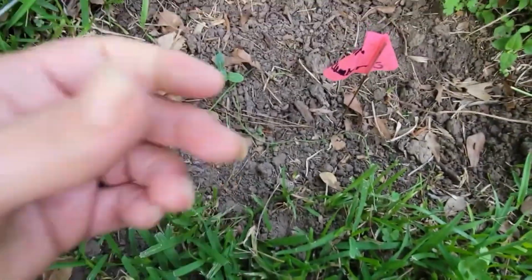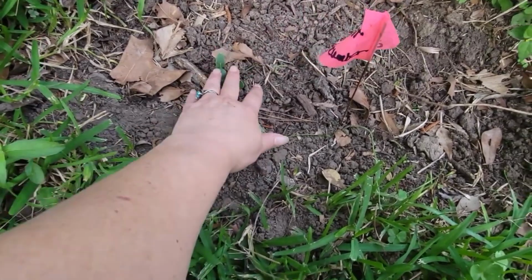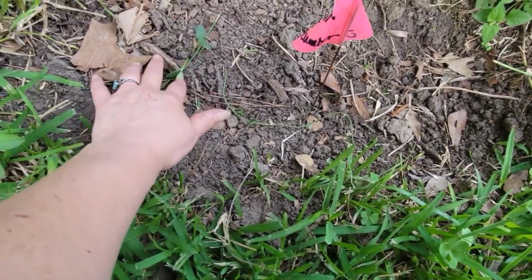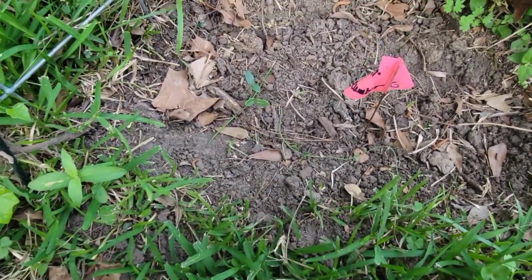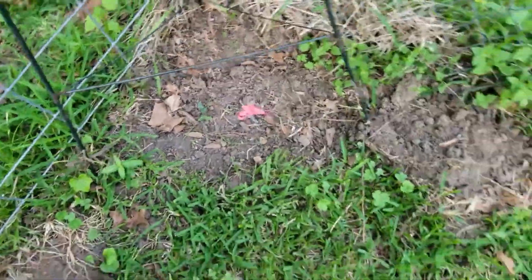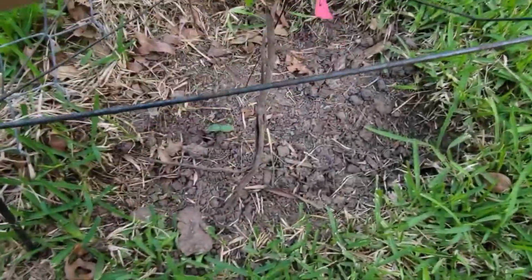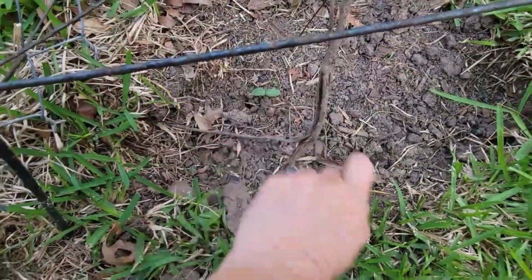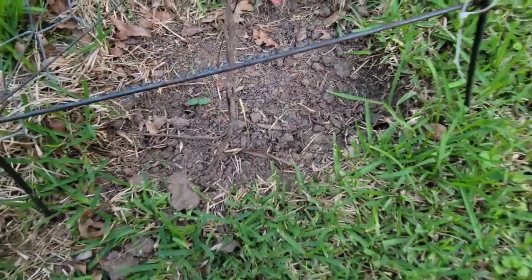It has taken me a few days to make this video, and the straight eight cucumber is already coming up. And in a couple of days, I will decide which one of these seedlings I'm going to keep. And over here, the Boston pickling cucumber has also come up right there and is coming up right there.